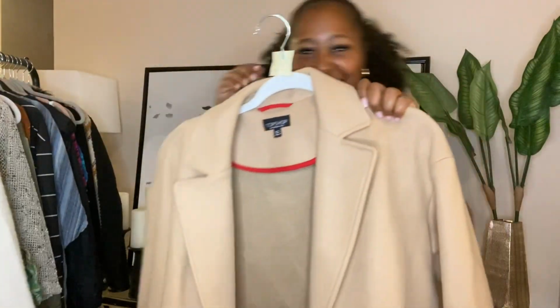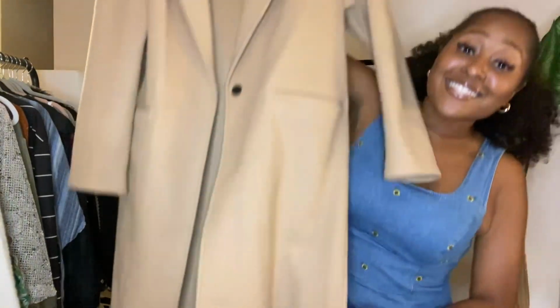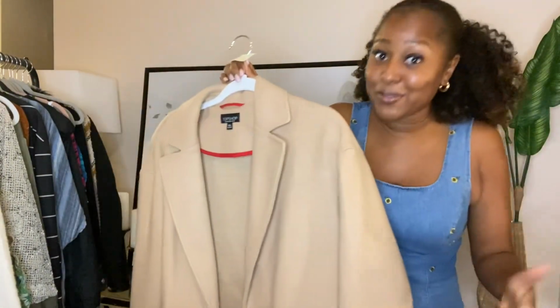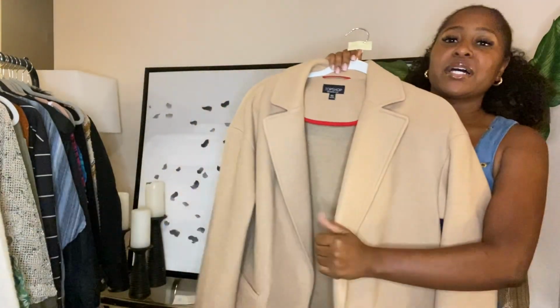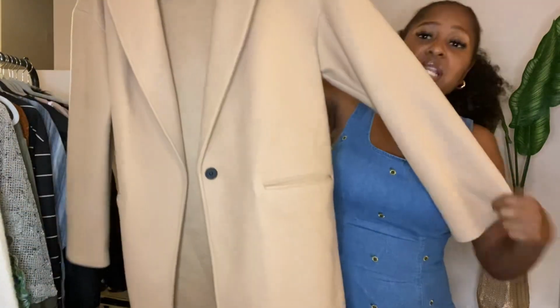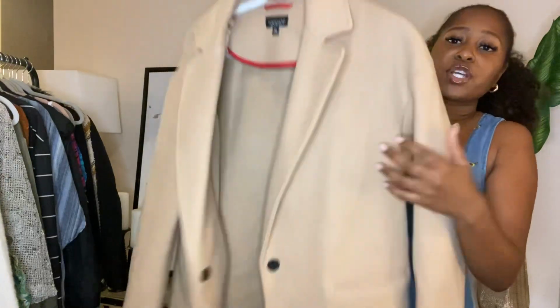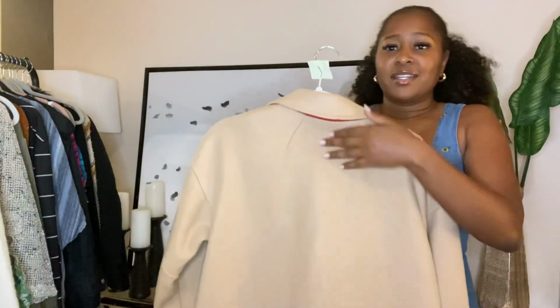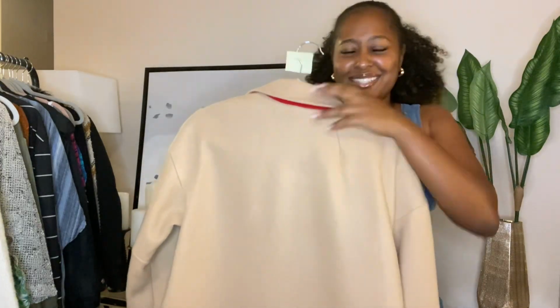Another coat, and a trench coat at that. This is definitely over 5 pounds, so I'll have to disclose that so that they know the shipping is about to be what it is. But beautiful lapels. Look at this beautiful cream color, full sleeve, full pockets on both sides, single button closure. Kind of like a, you see that red accent? I think that is so sexy.